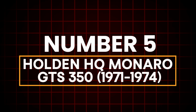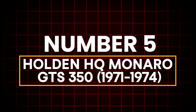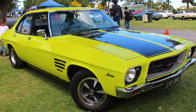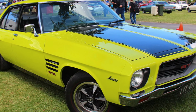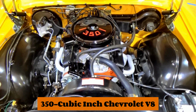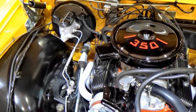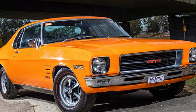Number 5, Holden HQ Monaro GTS 350, 1971 to 1974. The V8 powerhouse. If there was ever a car that deserved a bigger legacy, it's the HQ Monaro GTS 350. This was Holden's answer to the American muscle car invasion, and boy, did they deliver, with a monstrous 350 cubic inch Chevrolet V8 sitting under the hood. This machine was a serious street warrior, producing over 300 horsepower, a serious number for the early 70s.